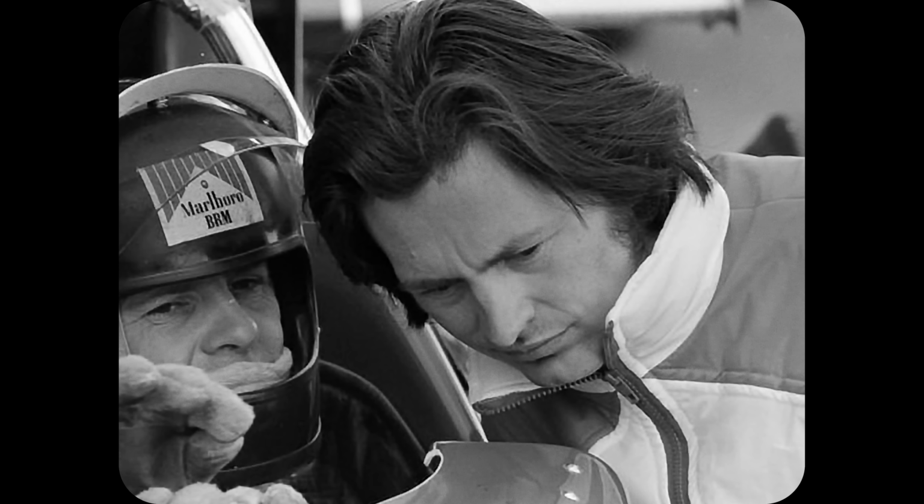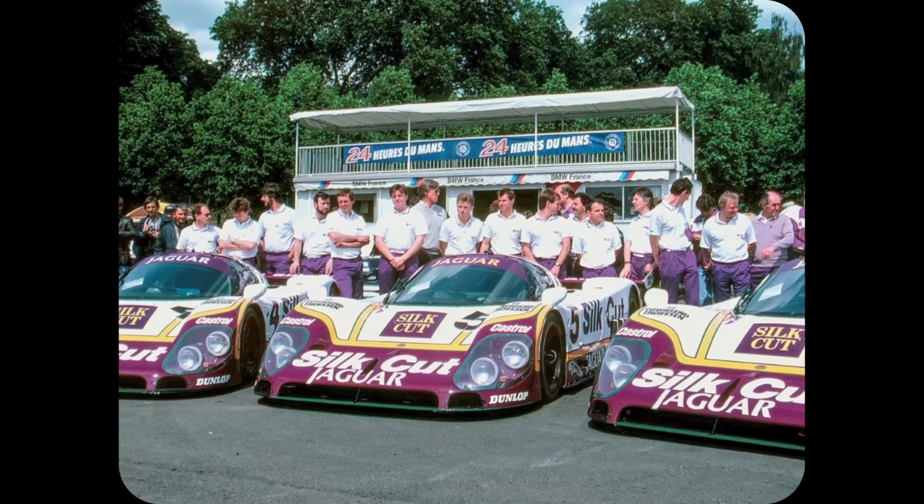Designed by Tony Southgate and built by Tom Walkinshaw Racing, Jaguar's early XJR series Group C cars were built for one purpose: to beat Porsche, which I'm sure they appreciated. Southgate's aim was to design a car that would exploit Porsche's weaknesses that not many people believed they had.